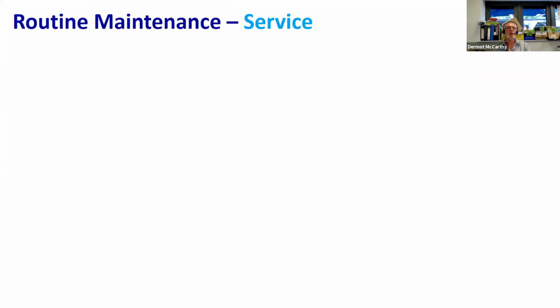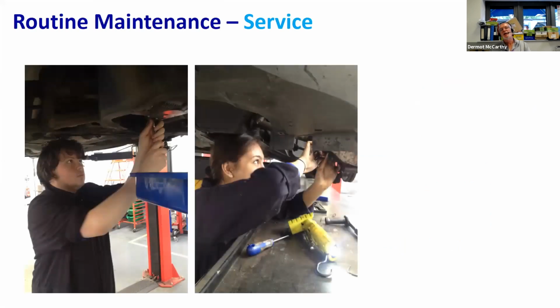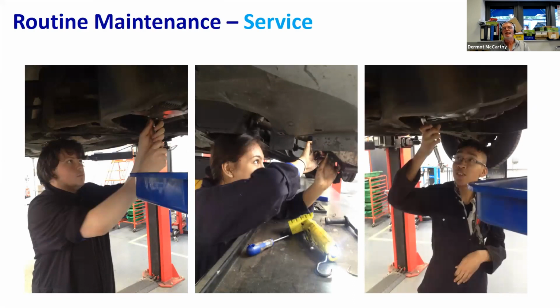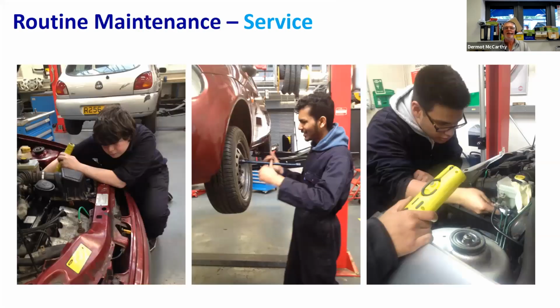Okay, so workshop tasks of the service. There's a guy draining the oil. There's a young lady doing an inspection there. And there's another guy, looks like he's tightening up the sump plug. Further in, young Joe's doing something there on the left to do with the air filter. Guy's putting his wheel back on. It's all nice visual things that the guys do.